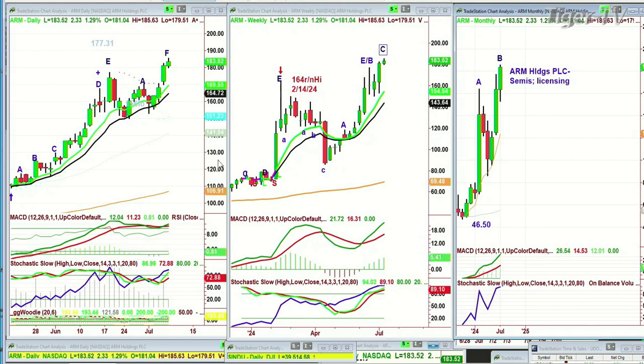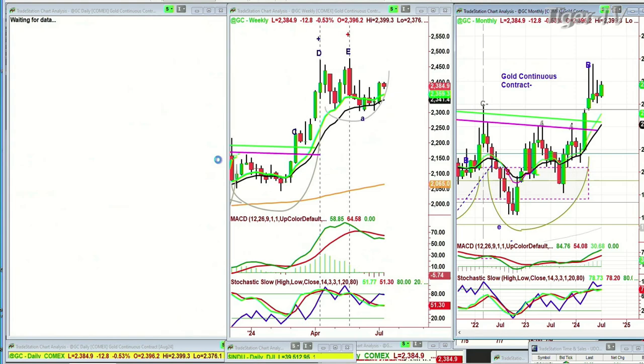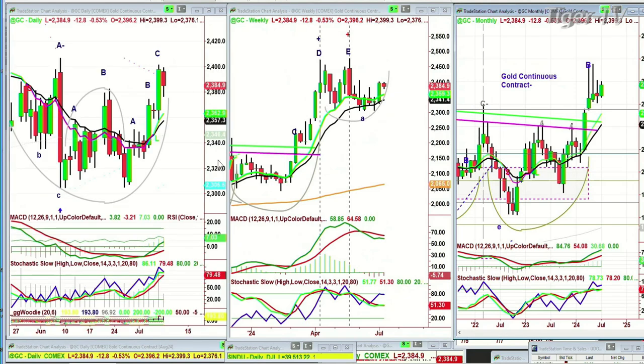Next thing I wanted to do was gold. It pulled back a little bit, down 12 at 23.84. It's looking really nice. The stochastic's good. The MACD is good. The relative strength is improving. On-balance volume is good. And that's the daily and the weekly chart. The 9 is over the 14, and that's good. All the other technicals are kind of weak.